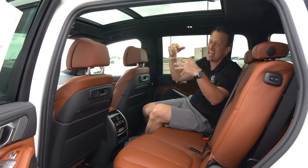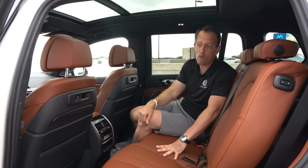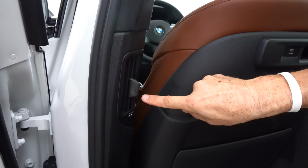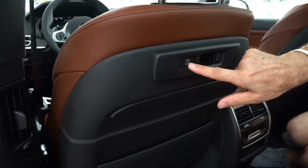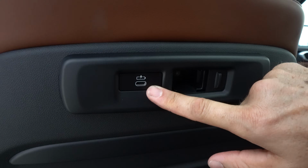Like I said, lots of nice natural light could be brought in from that massive size panoramic sunroof. Here's some of the touches you're gonna get that I love. I think it's so smart the way they have AC vents right in the frame rail for the mid-row passengers, but there's also another set. You have soft touch material, USB-C, conveniently placed so you don't have wires hanging everywhere.